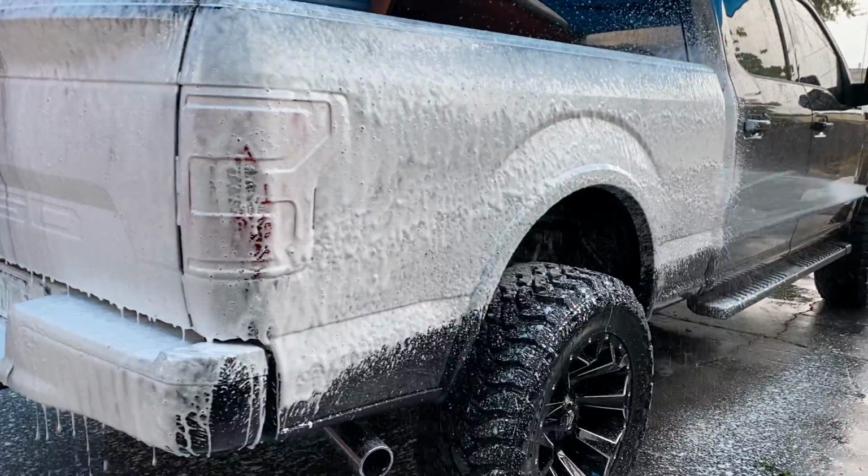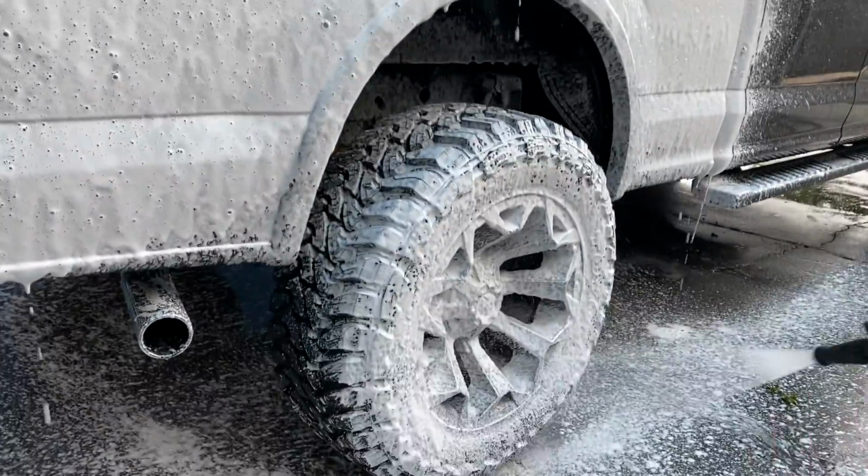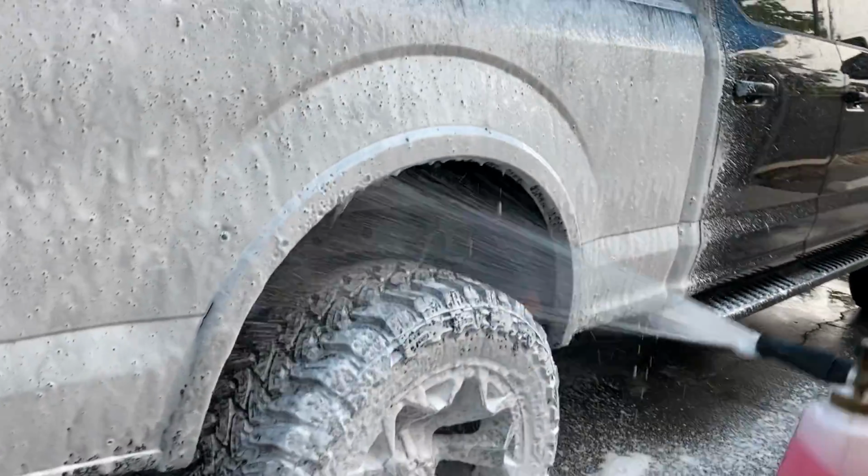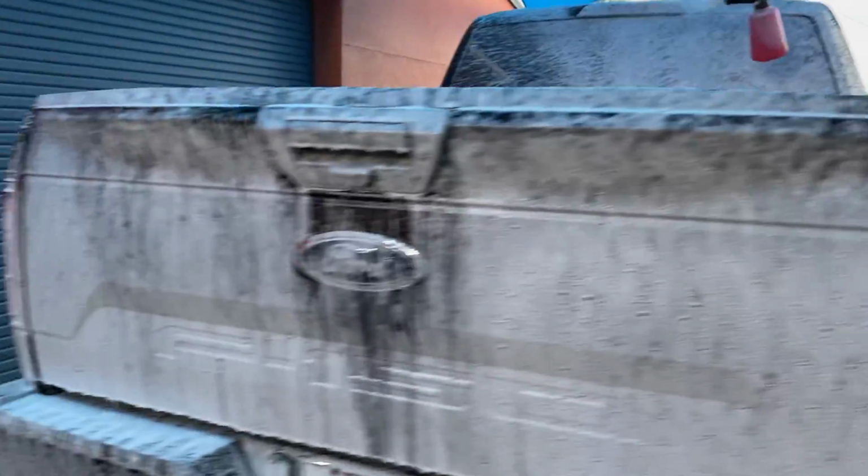Foam bath basically softens up any of the dirt particles, makes it very easy to wash and maintain, especially with a black truck. You always want to keep it clean.